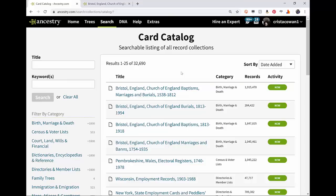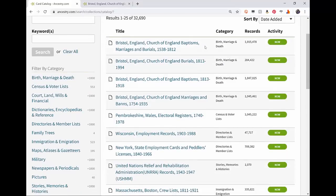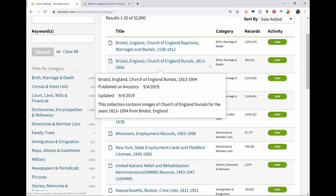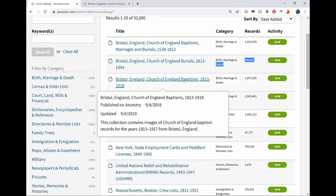So the way that the records have been obtained by Ancestry are broken out by date and then by record type. And it's a little bit unusual if you're not familiar with it, so let me just point it out really quickly. We have 1.9 million records here that are baptisms, marriages, and burials from 1538 to 1812. Then there were some rules that changed about the way those records were kept, and so then they were broken out. You'll see, for example, here we've got burials starting in 1813, going through 1994, about 250,000 of those. Baptisms from 1813 that go through 1918, and there's about 1.8 million of those.